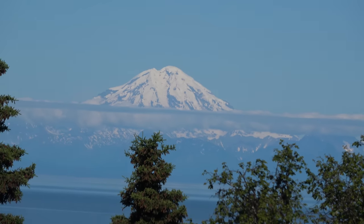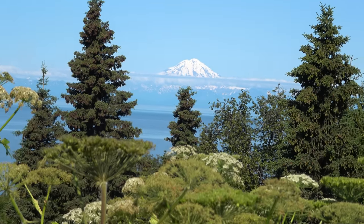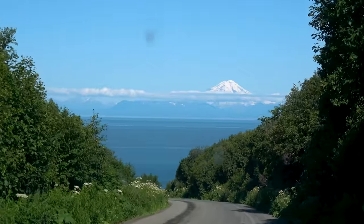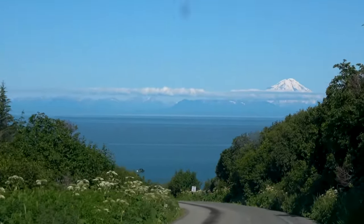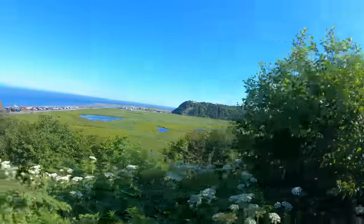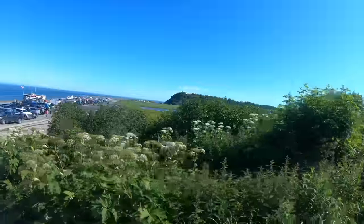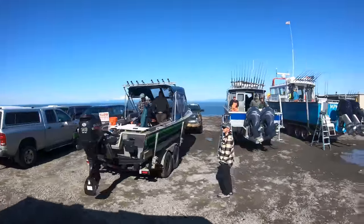I'm sorry if I'm being kind of repetitive with these mountains, but I'm just mesmerized, in awe at their magnificence. Let's check out this place by the water. It looks like another fish camp. I mean, we're obviously not gonna do any fishing, but the views across Cook Inlet are just spectacular.